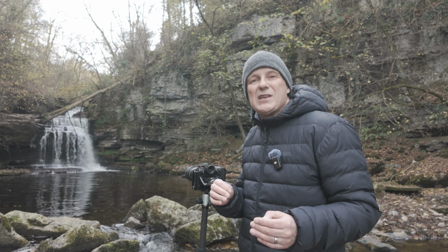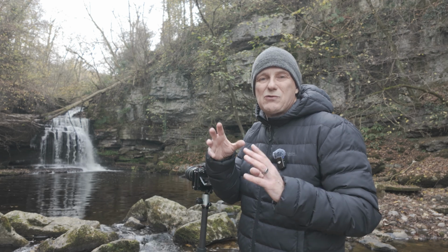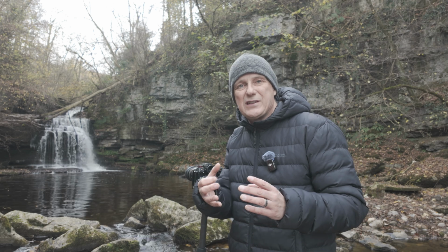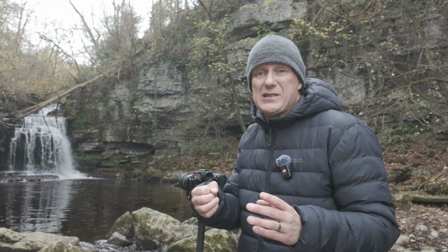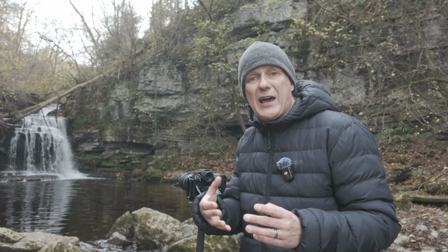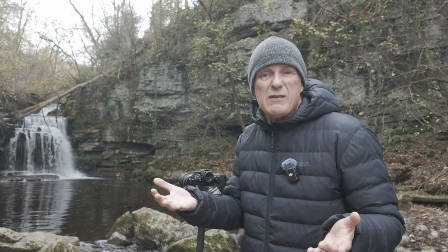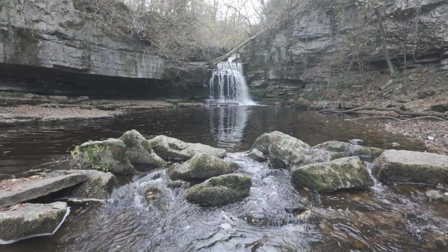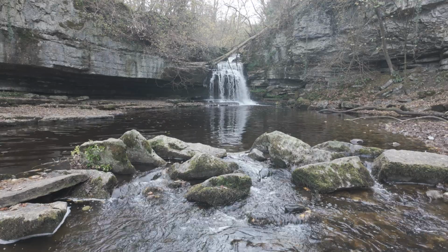But it'll be interesting to see if at the sort of screen resolution used in social media and stuff like that, which is, let's face it, where a lot of people post their photos, and a lot of the way images are consumed nowadays is online, whether you can actually tell that much difference. So my first shoot is at Cauldron Falls near West Burton Village in the Yorkshire Dales National Park.